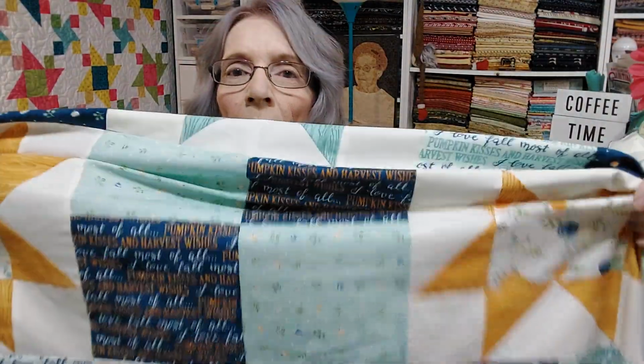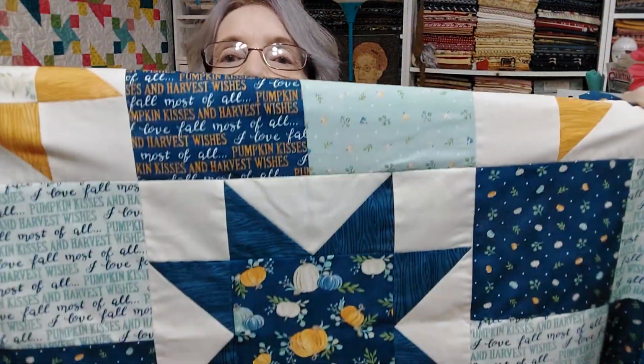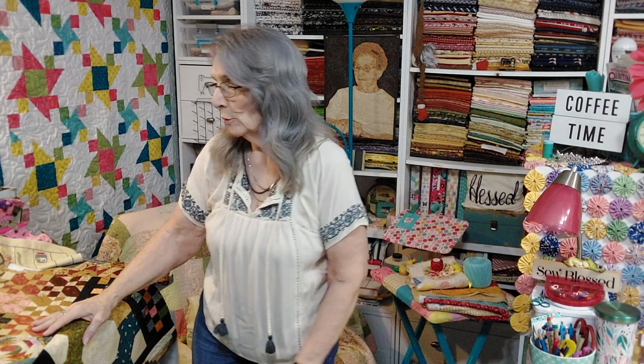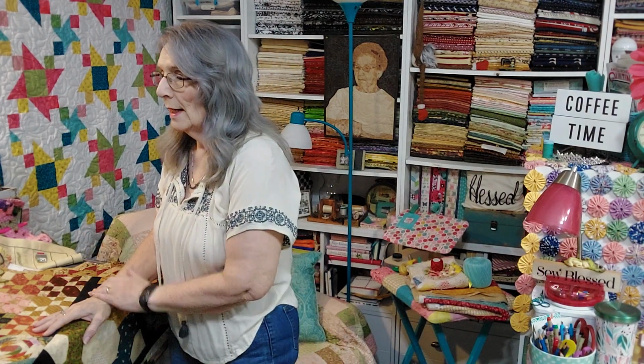I'll show one of the other stars down here also in the colorway. So I did get that completed as well. It is ready to go back in with the stack of the other quilts that I have waiting to be quilted, and then it will be totally finished.